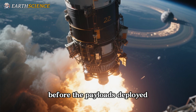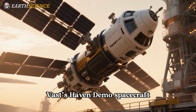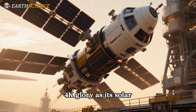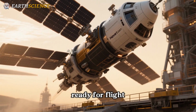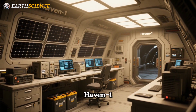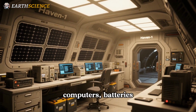As the second stage soared, the drama unfolded with 1 second Merlin vacuum burns tweaking the orbit, building suspense before the payloads deployed. The star of the show, Vast's Haven demo spacecraft, separating in stunning 4K glory as its solar panels unfurled like wings ready for flight.